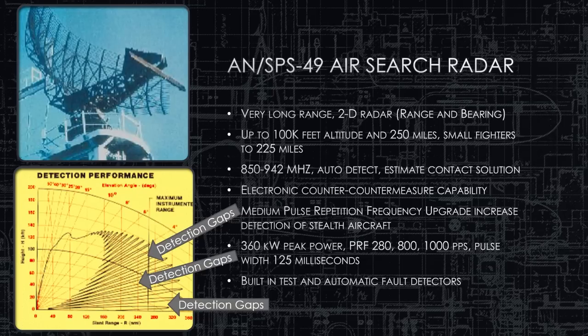So the SPS-49 Air Search Radar. This is a very powerful radar. This thing is very long range. It's a two-dimensional radar. It gives you range and bearing. So it doesn't give you altitude, right? Just range and bearing. It can go up to 100,000 feet in altitude. It looks out to 250 miles. If it's a smaller target like a fighter, it may be a little bit closer than that. It's 850 to 942 megahertz. It does have an auto detect function, and it can estimate a contact solution. It's got that built into the circuitry.